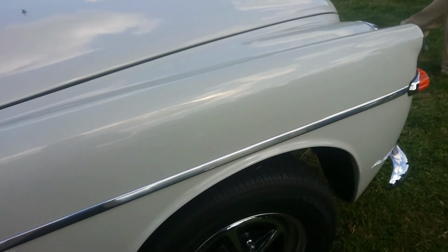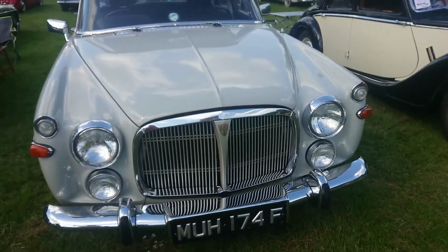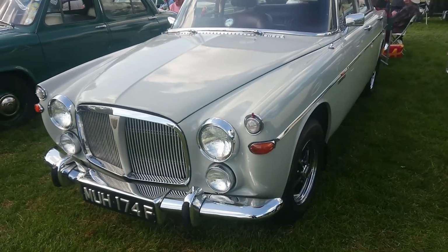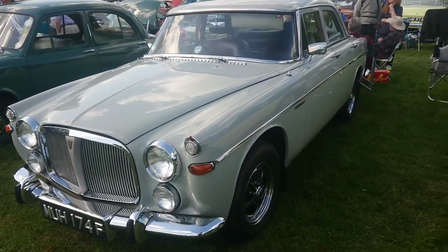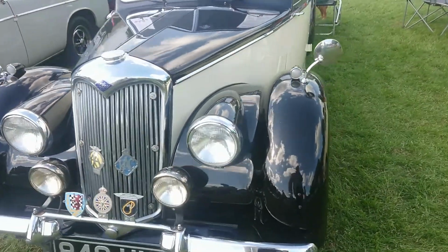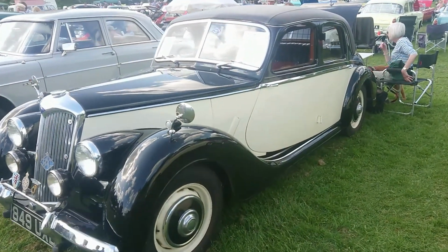Rover P5B, 1967-68 registration. So it'll be 68 actually if it says 769 on the tax disc. 1951 Riley RMA 1.5 litre. One of these cars that I just see at shows, but I don't really know much about, to be honest with you.